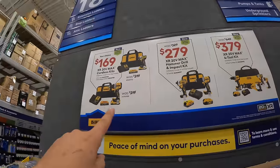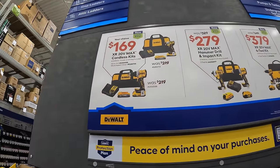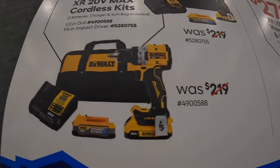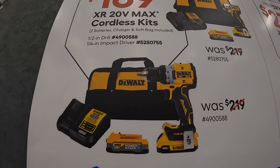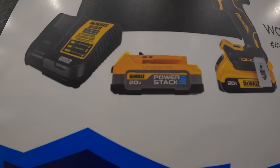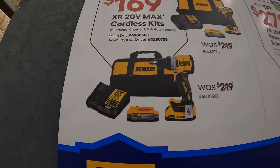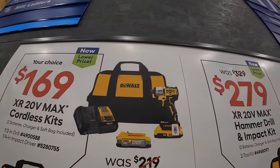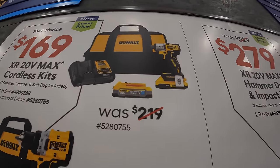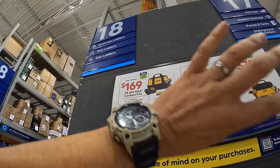And like I said, the best deal in town, this is going to be the thumbnail because this deal is actually amazing. They do have for $169, was $219, their XR compact drill driver, which I've done videos on, a fantastic drill driver. It also comes with a 1.7 amp hour power stack battery, 2 amp hour battery, charger, and a bag. Or they have the DCF 845 XR impact driver with a 1.7 amp hour battery, 2 amp hour battery, charger, and a bag as well. $169 for those two, absolutely amazing.